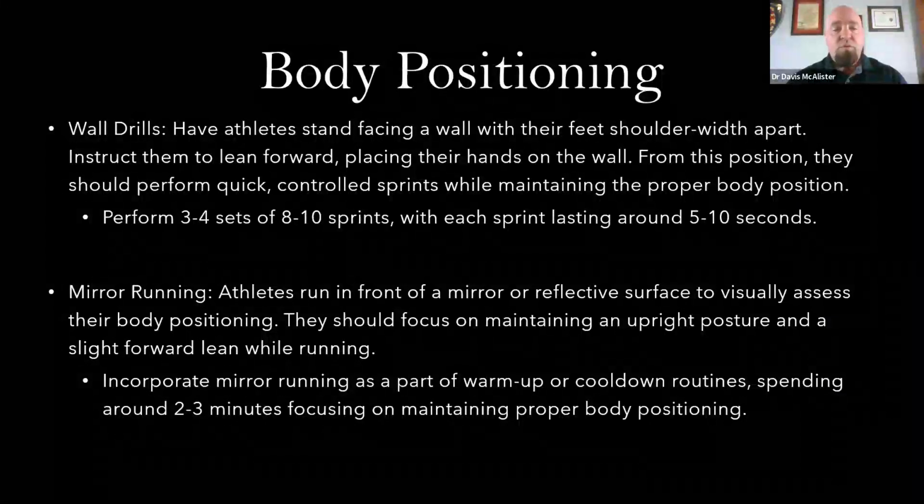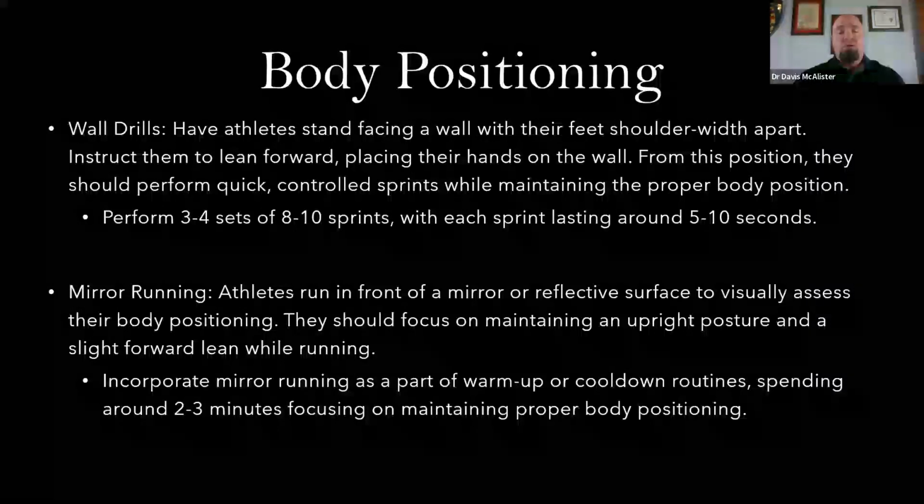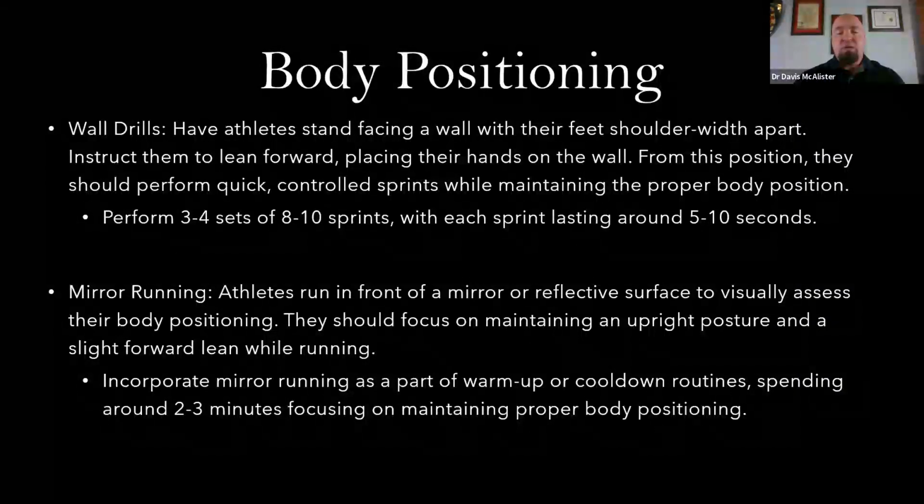So with mirror running, they basically run in front of a mirror or some sort of reflective surface so that they can see their body position. And then you can make coaching corrections, and then they can work on those things. Again, we're not trying to run hard. We're trying to work on technique with these things.